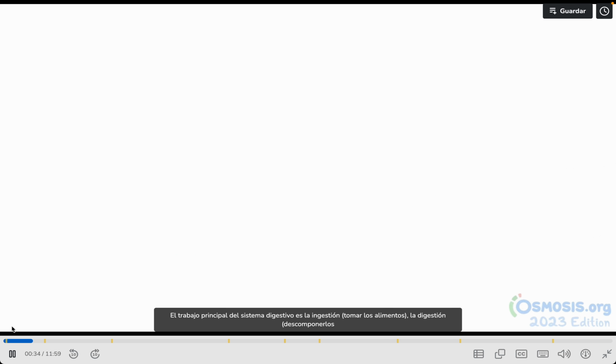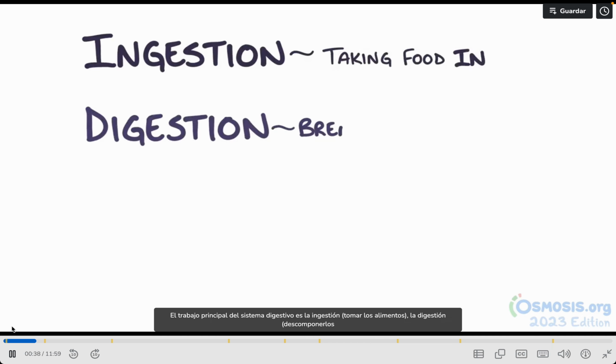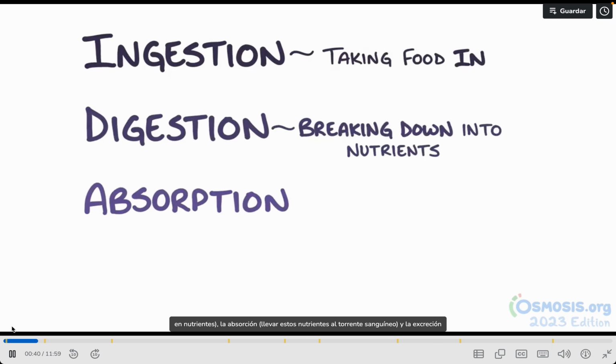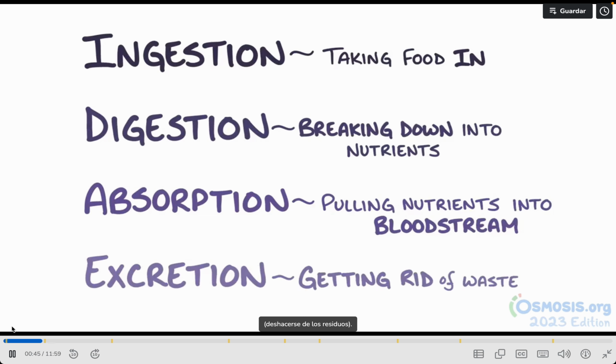The main job of the gastrointestinal system is ingestion, taking in food; digestion, breaking it down into nutrients; absorption, pulling these nutrients into the bloodstream; and finally, excretion, getting rid of waste.